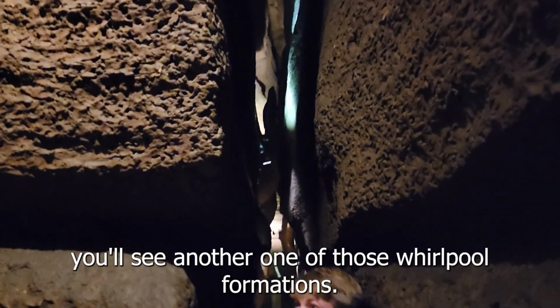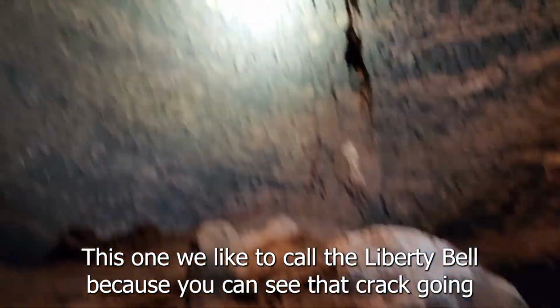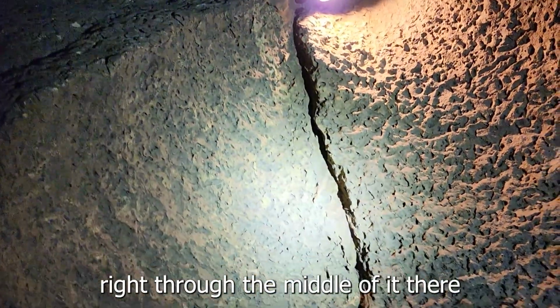And then right up here, we'll see another one of those whirlpool formations. This one we like to call the Liberty Bell because you can see that crack going right through the middle of it there.